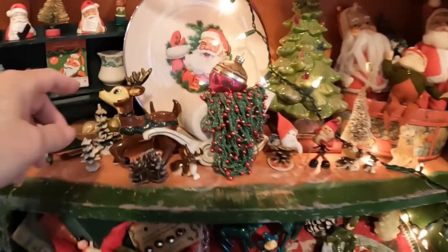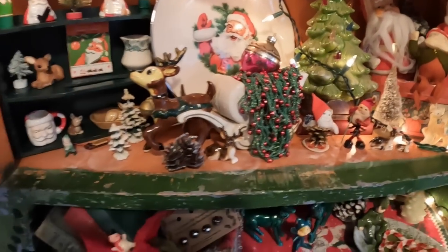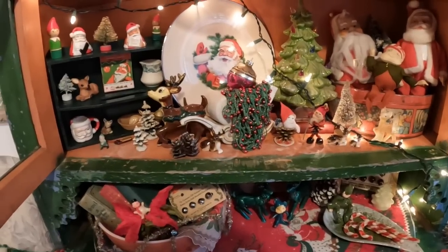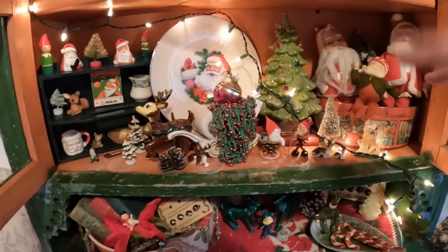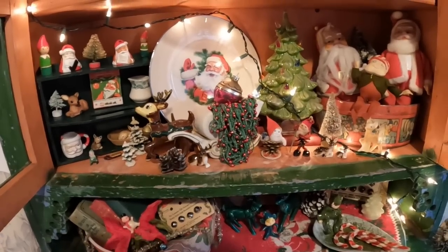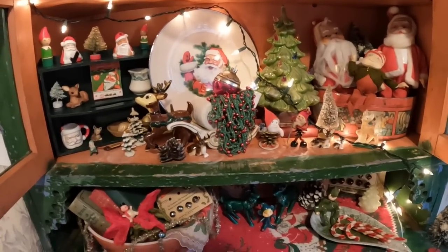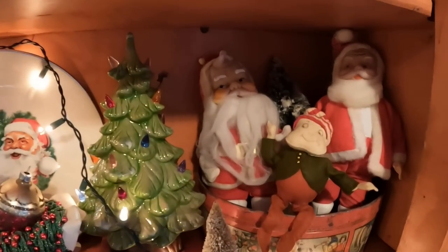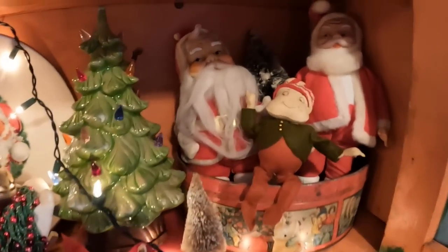And what were you saying about this figure? Oh, well, that was in my family. I grew up with that deer and the sleigh. And my mom had, of course, different things in the sleigh, but he just brings back a lot of memories. Kind of has a place of honor there. And some really charming Santas back here, and I like this guy's face. I know.